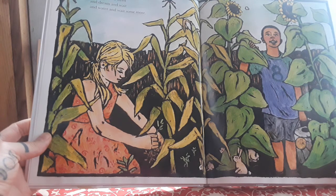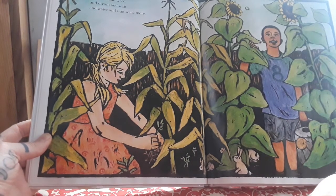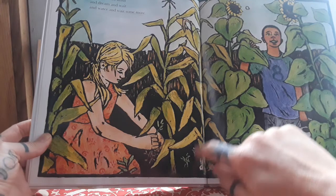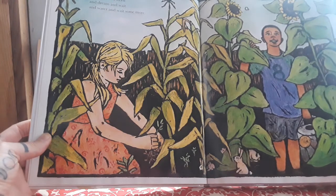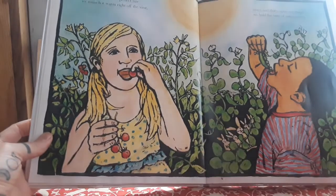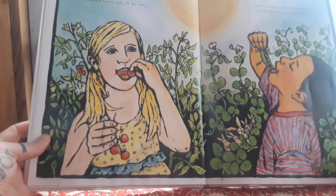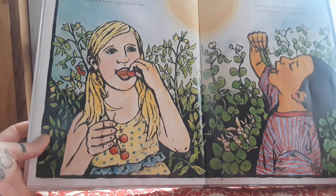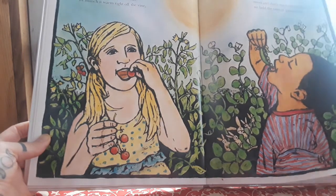Tending the plants. Gotta wait a little bit more, but you can see they're starting to grow little bits. Pull out these little weeds so that these plants that grow the food have lots of room and lots of nutrients to suck up into the plant. When the fruit is the perfect size, we munch it warm right off the vine. Sweet and sharp upon our tongues, we hold the taste of summertime. Peas and tomatoes, delicious.